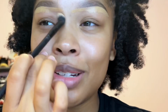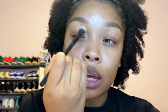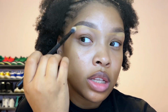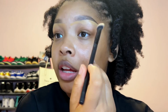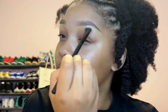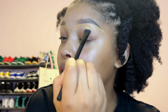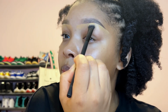Y'all like that brow? I'm just gonna take a fluffy brush and blend those edges out. So we wanna blend those edges out. We don't want a hunk of concealer just sitting under our brows. This one is from Walmart. I don't know the name. It came in like a Christmas set. But it's just really fluffy and really good at blending out that concealer right up under the brow.